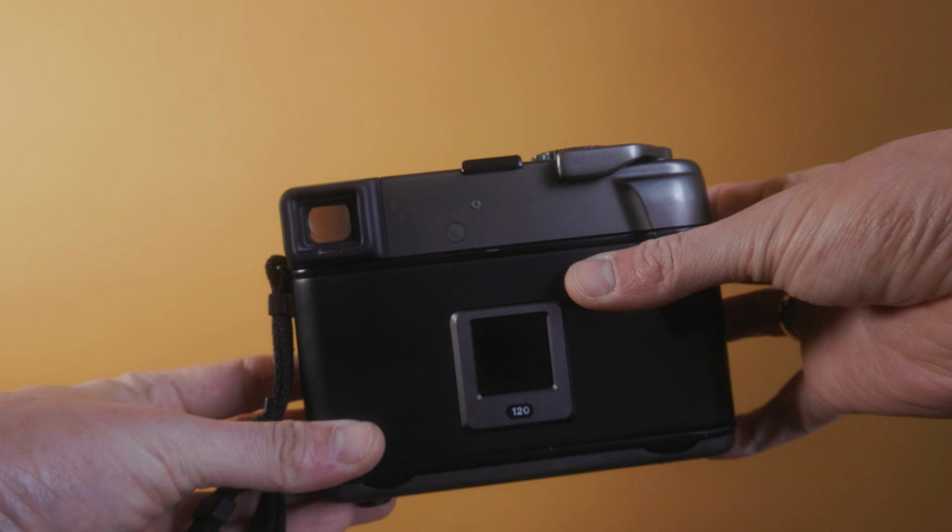It definitely takes some practice to get comfortable with those kind of cameras, but for me it feels like an extension of myself. I really love shooting with them and taking at least one of them with me every day.